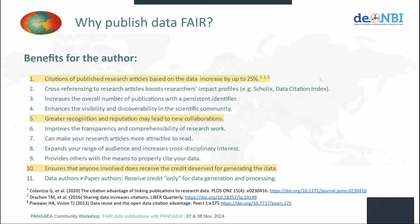Now, these are the benefits for every author of data that publishes data in a FAIR way. Just again, to mention a few striking ones here. For the citations of the published research articles that are based on the data you publish, there's clear evidence that these citations will increase by about 25%, which is really significant. And which is also very clear, because in the end, you can write and do so much more with data than with one research article.